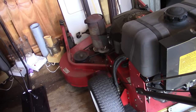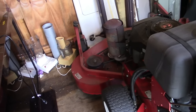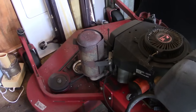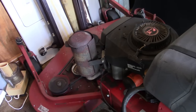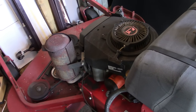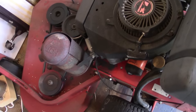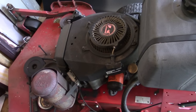So, what I'm going to do is film the startup, because sometimes I get one of those big smoky startups. All mowers will do that every once in a while, even a brand new mower. What I'm guessing is that just a tiny little bit of oil makes it down the valve guide and into the combustion chamber. Sometimes it's a lot of smoke, but you never see the oil level go down. So you know it's just a drop of oil, really, that takes a long time to burn off.